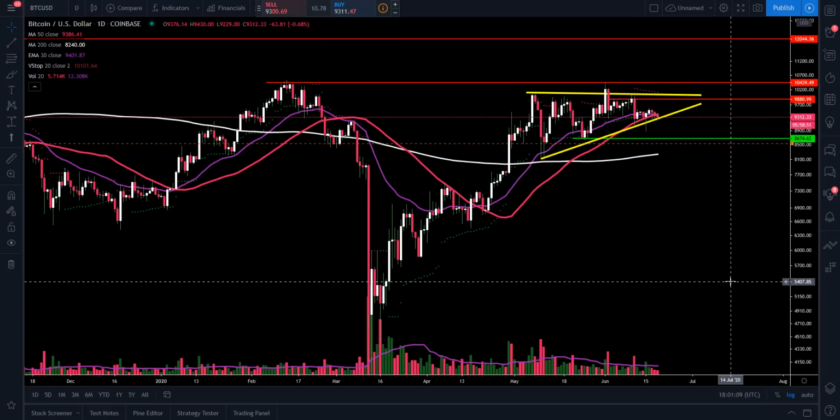Really watch this 50 moving average today. If we close below it, guys, it could potentially start acting as overhead resistance, and it could be a very tough area for us. So just keep that in mind. Be cautious.